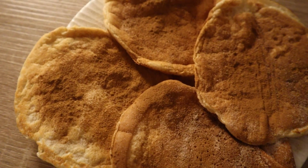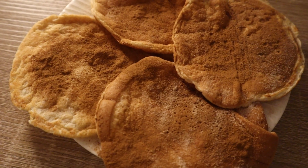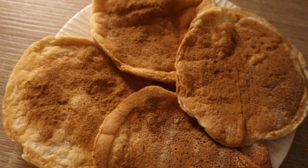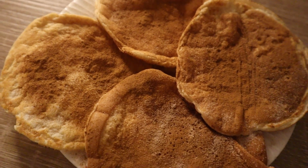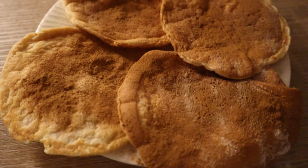So this is my last meal. It's basically egg white and whey protein pancakes, and I just put some sweetener and cinnamon on it. After this, I will have a teaspoon of peanut butter and some strawberries as well. But this was my last meal.